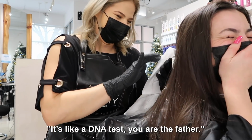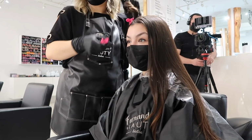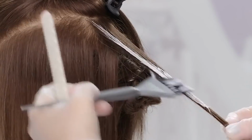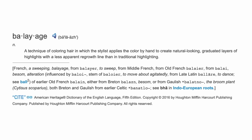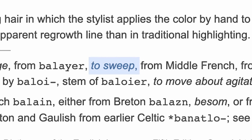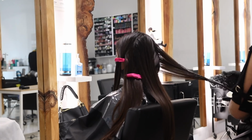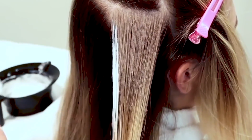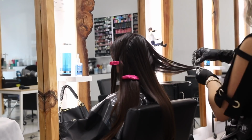The very first part of my hair transformation included Fernanda coloring my hair using the balayage technique. With this technique, the highlights are hand painted on the surface of random sections of hair. In French, balayage means to sweep, and that is what this technique is intended to do with color to your hair. It's supposed to delicately sweep in light to natural brunette colors into your hair to achieve this effortless, sun-kissed look.